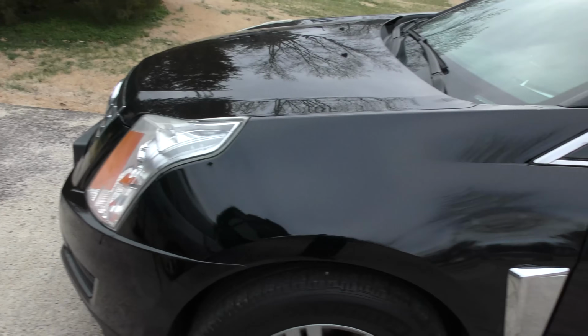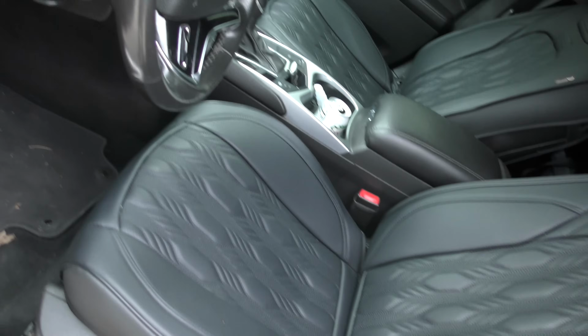All right, people want luxury SUVs, but they're sick of the ridiculous prices. Well, here's a used Cadillac SRX. The original person paid about 45 G's for this thing, and he just bought it for like $6,800. Now, they're nice looking SUVs, right? Especially in black. The leather's still in excellent shape.